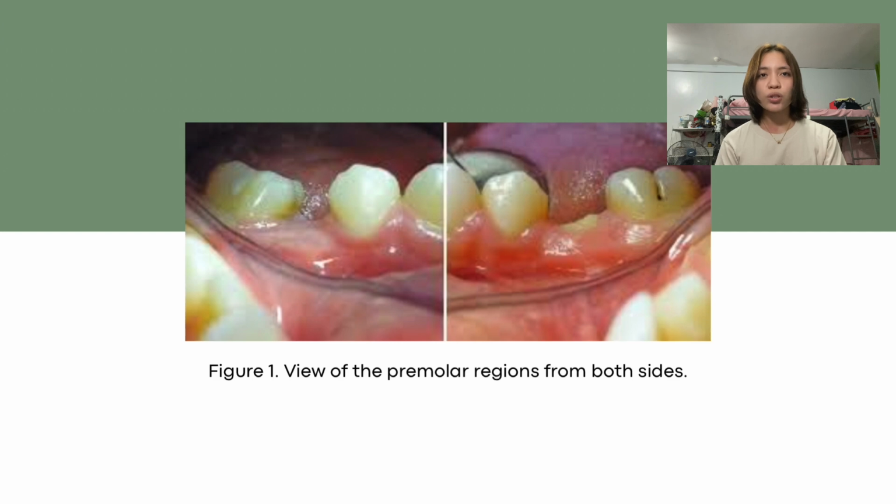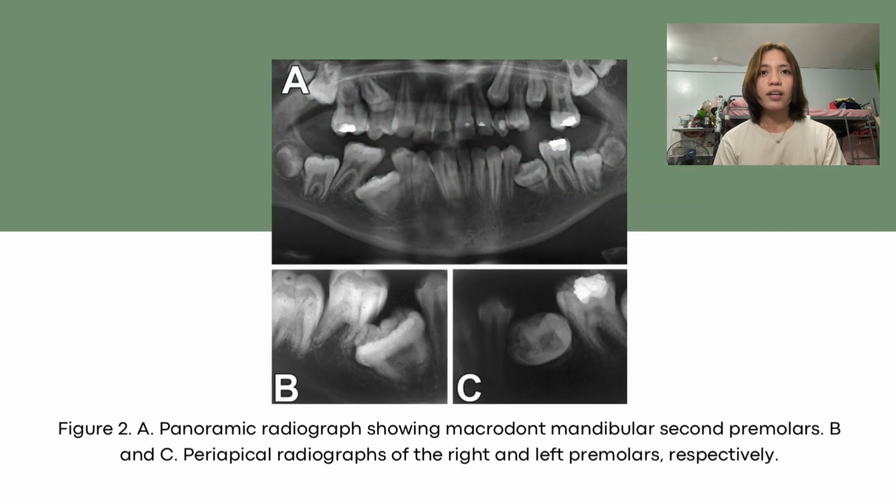Figure 1 shows the view of the premolar regions from both sides. It can be seen that a large mandibular left second premolar was attempting to erupt between the normal size first premolar and first molar teeth. Figure 2a shows the panoramic radiograph showing the macrodont mandibular second premolars, while B and C are the periapical radiographs of the right and left premolars respectively.